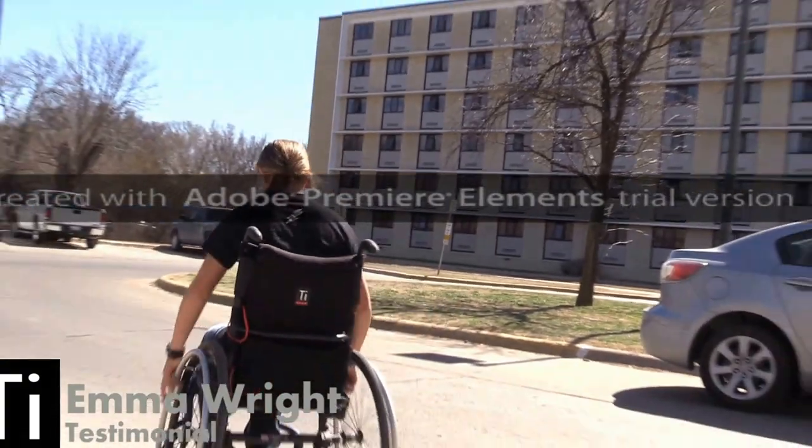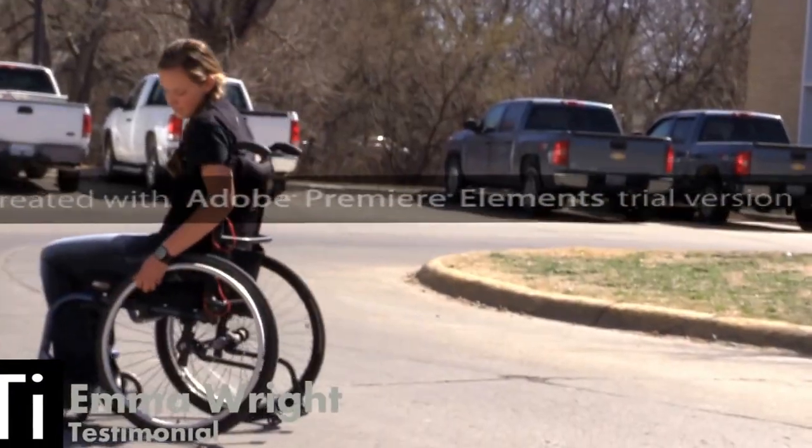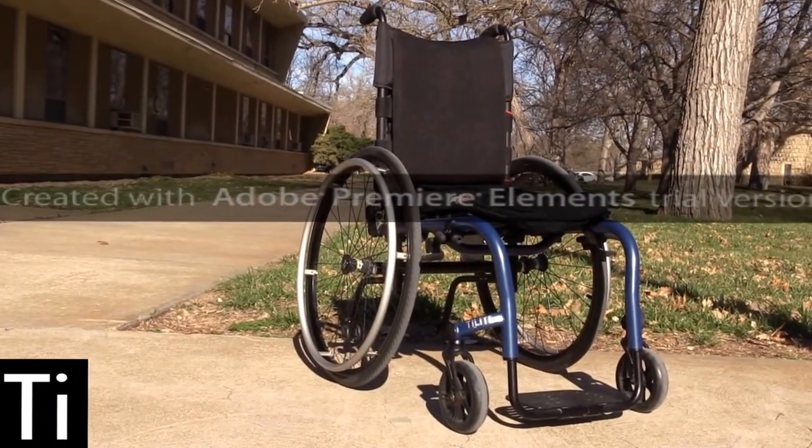With TiLite, I can truly tell the difference. Getting from place to place, this chair provides speed and maneuverability. TiLite. More for less.